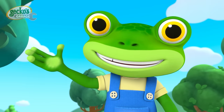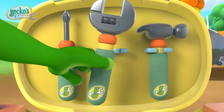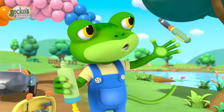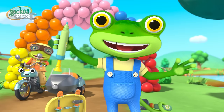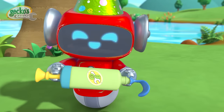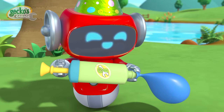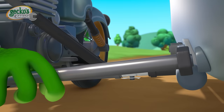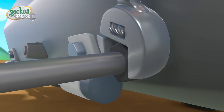What tools do we need? Wrench, pump. Gecko's garage, time to fix. Gecko's garage, let's fix this. Keep inflating that balloon at speed. The air will help our plan succeed. Through this pipe, the air will flow to make Miles and Grandma go, go, go.